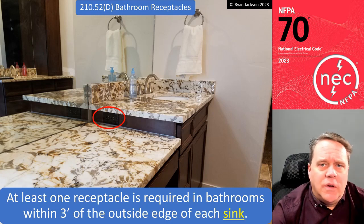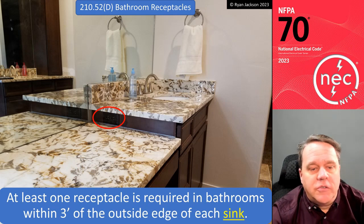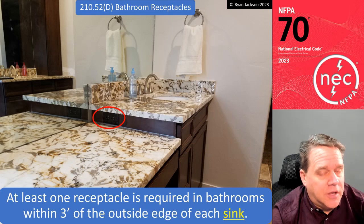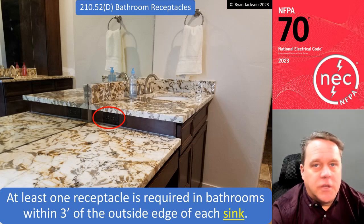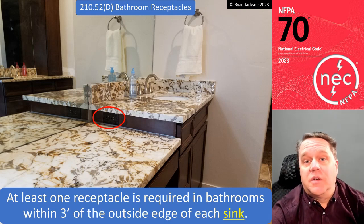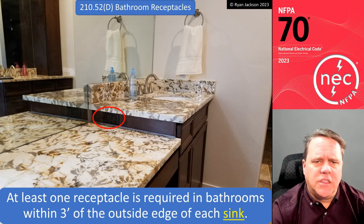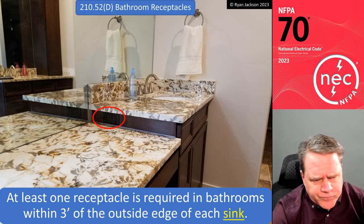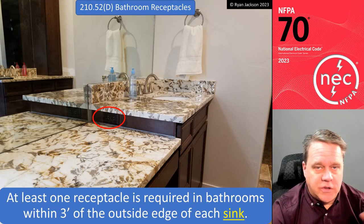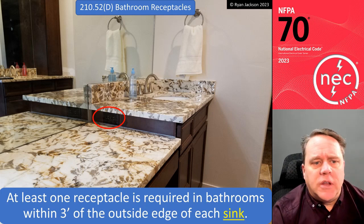Alrighty, so 210.52D, bathroom receptacles. At least one receptacle is required in bathrooms within 3 feet of the outside edge of each sink. Now, as you know, I paraphrase the code text. I don't copy and paste it. Number one, it would be a copyright violation, and number two, sometimes it's easier to read if we use must instead of shall and things like that. So I say receptacle is required. It says receptacle outlet, so don't send me any hate mail. I know it says receptacle outlet, but I'm just talking about receptacles here.